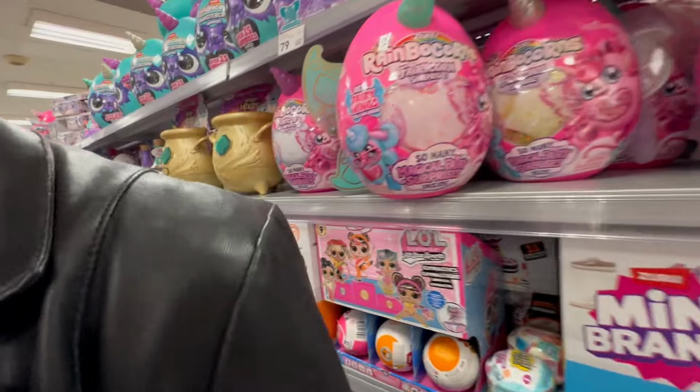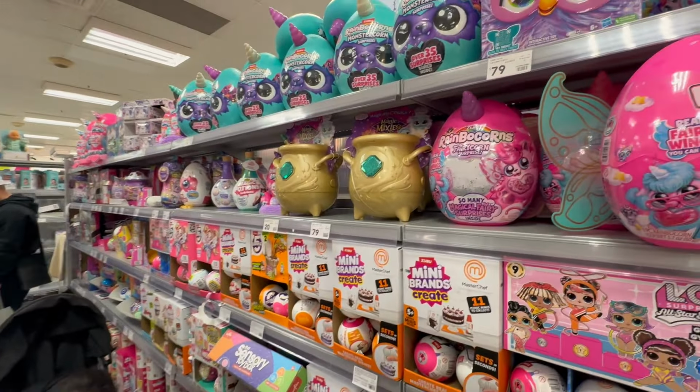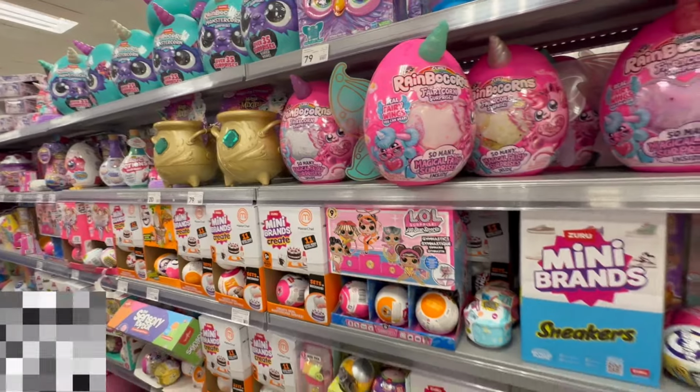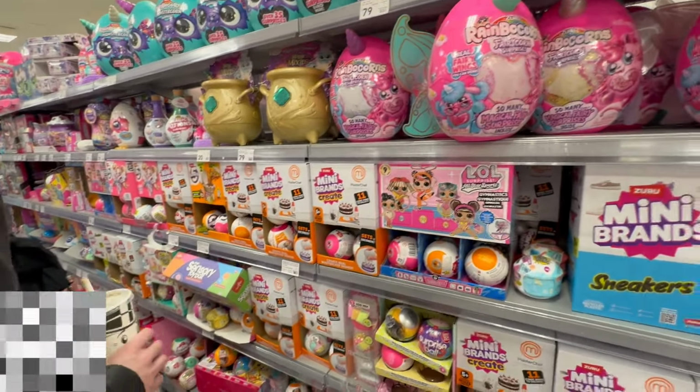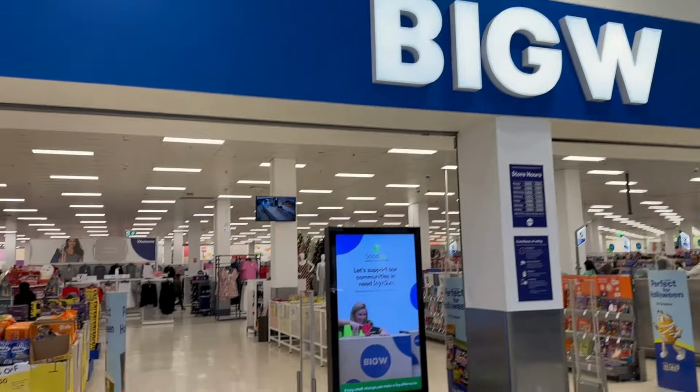Wait, these cauldrons are how much? There's the same $7. It's not the other one. Oh no, that's annoying. Next up, we got BIGW.